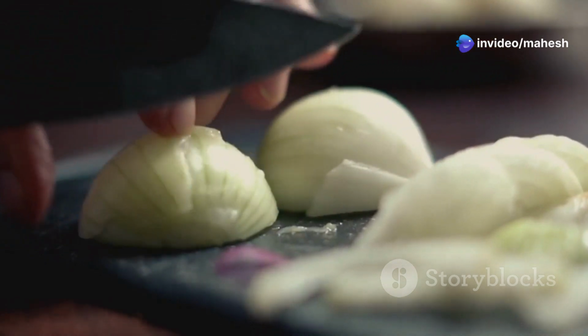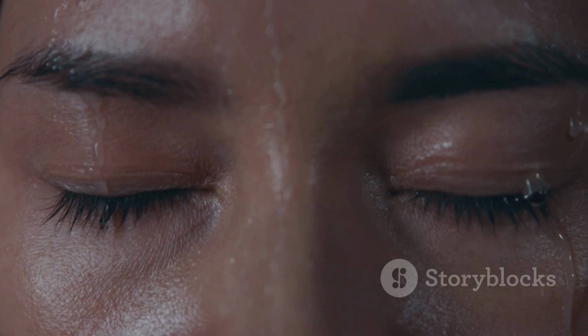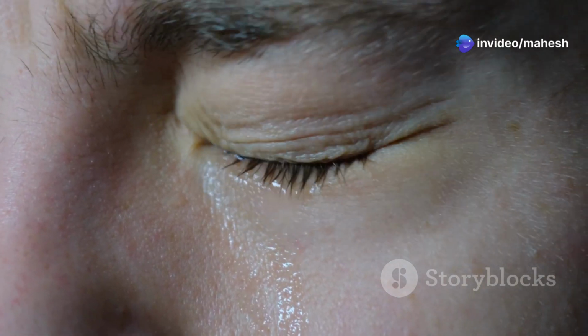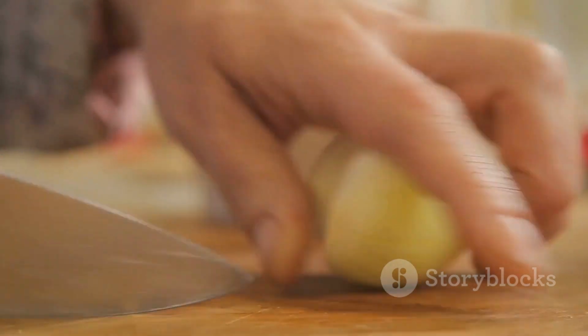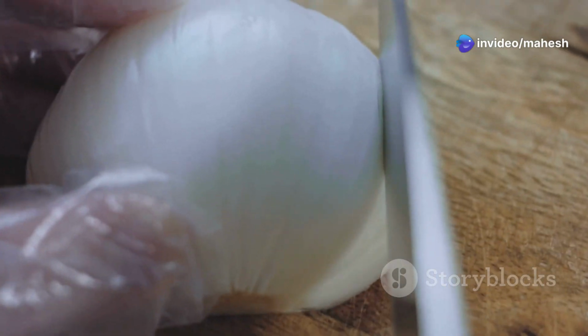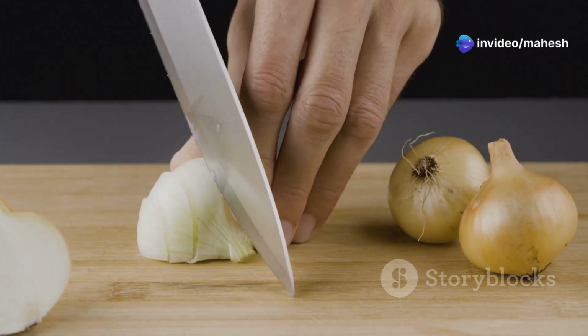Your brain gets the signal, irritant detected. We need to wash it out, now. In response, your lacrimal glands, which are your tear glands located just above your eyes, spring into action. They start producing a flood of tears to dilute the acid and flush the irritant away. These are called reflex tears, and their only job is to protect your eyes. So when you're crying over an onion, you're not sad. Your body is just running a very effective, very impressive self-cleaning program. It's a beautiful example of biology and chemistry working together to keep you safe.